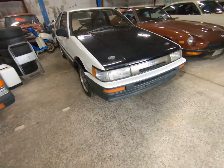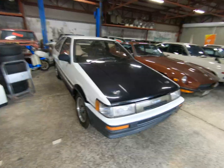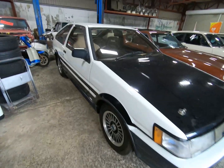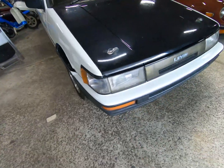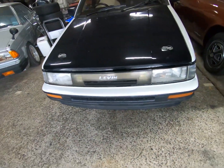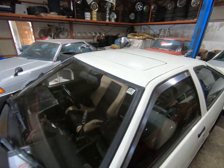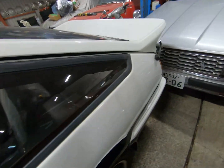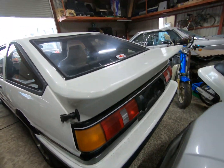All right, so this is what we're here for. The 86, Hachiroku. It's 11. Doesn't have the pop-ups, but still pretty cool. Not a Trueno. That's a feature that's not very common, I'm assuming. Got the smile on the back. We got the fair lady right here. She looks pretty good.